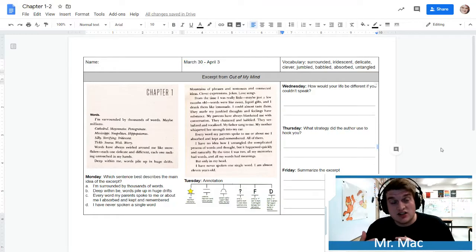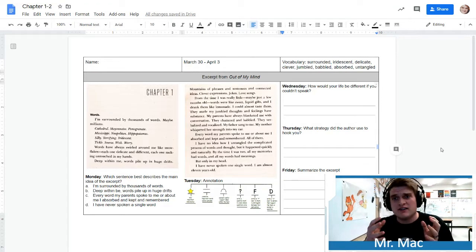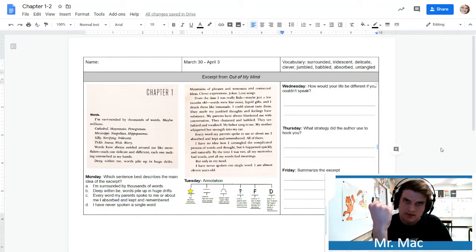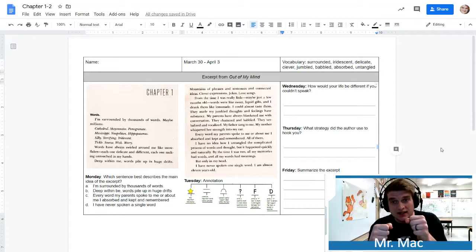Now, as we read, I'm going to be reinforcing those vocabulary words by doing my actions, and you can do the same thing at home. Let's get to reading. Before we get started, I'm going to review my actions one more time to really make them concrete in my brain. So starting at the very last one, I have untangled, absorbed, babbled, jumbled, clever, delicate, iridescent, surrounded. Let's get started with reading.